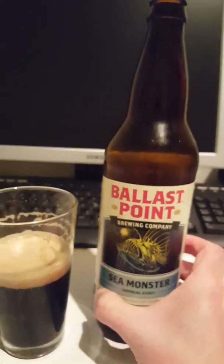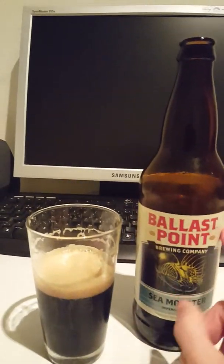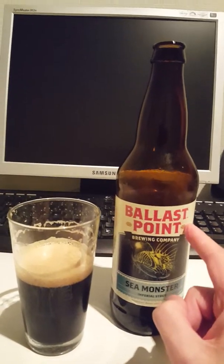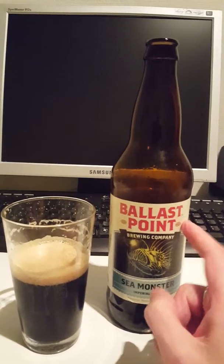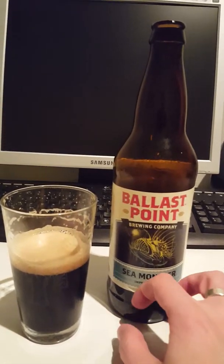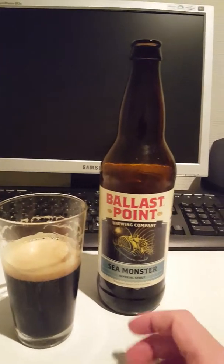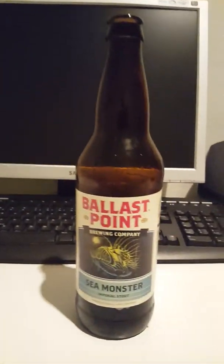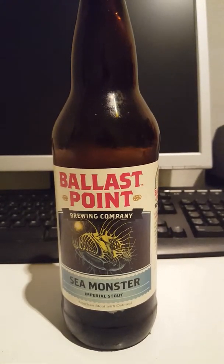It's a monster of a beer. 10% ABV. I would say this is a little bit of a danger beer because you don't really notice 10% ABV in there. So it's very easy to just drink and drink and drink. And then you will find yourself lying down. So a final sip, guys, and then we'll rate this beer.